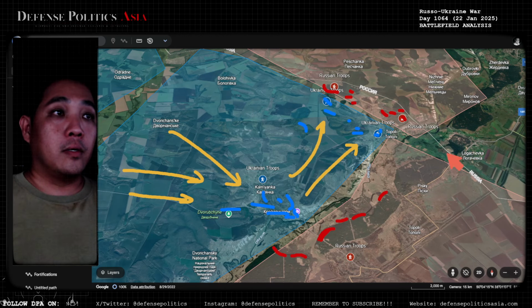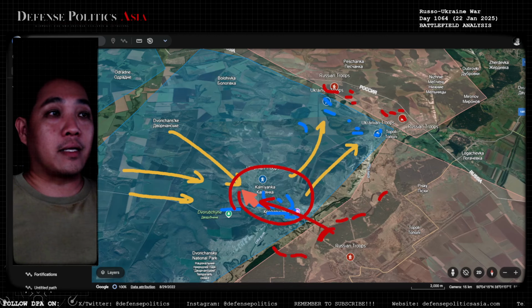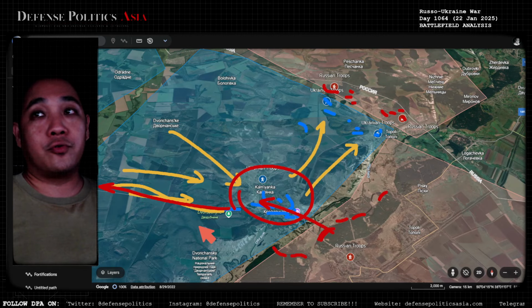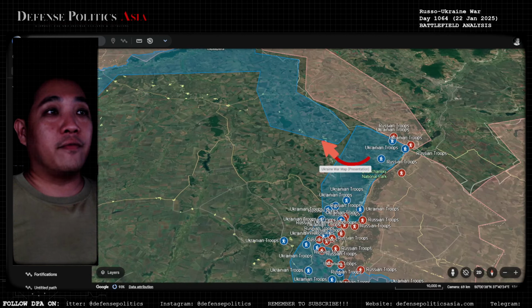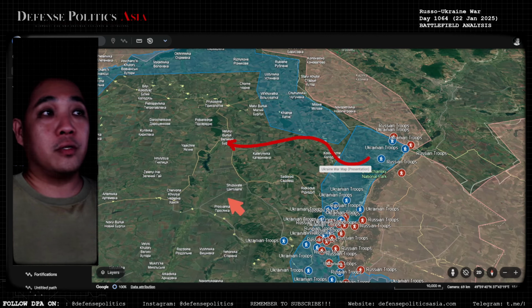If the Russians, say, accidentally get into Kayamka and capture it, then it is still a road. It is still a road that they can actually penetrate through and start to do a wild drive, and that's going to be a chaotic situation.